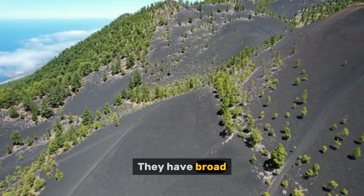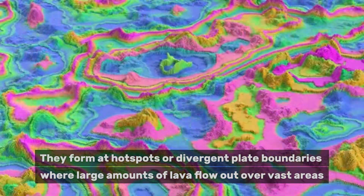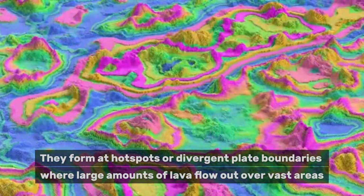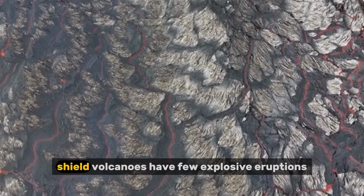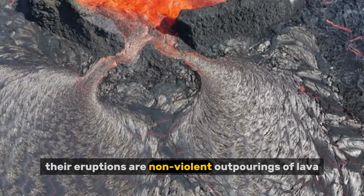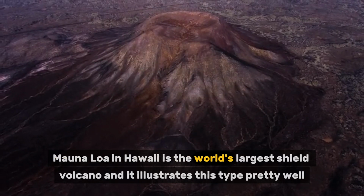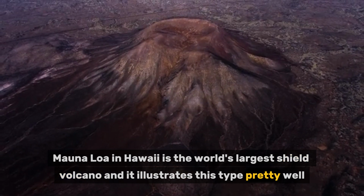They have broad, gently sloping sides made of runny lava. They form at hot spots or divergent plate boundaries where large amounts of lava flow out over vast areas. Unlike stratovolcanoes, shield volcanoes have few explosive eruptions. Instead, their eruptions are non-violent outpourings of lava. Mauna Loa in Hawaii is the world's largest shield volcano, and it illustrates this type pretty well.